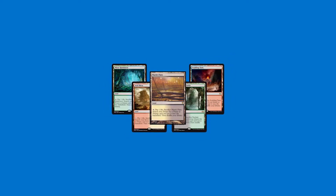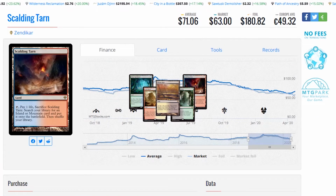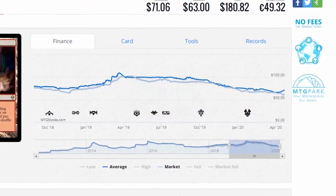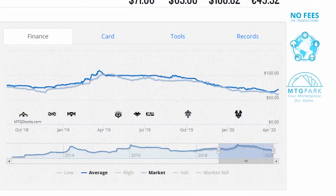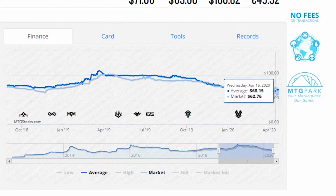So if you look here at our first Fetchland case, Scalding Tarn, it has actually moved up about $4, from 66 to 71. And that was in the last week. So the fact that it's moving up in price, even though there's going to be more supply available, it's a bit odd. A stable price would make more sense for this, but it raises more questions.